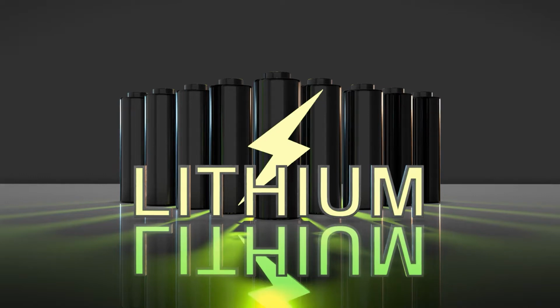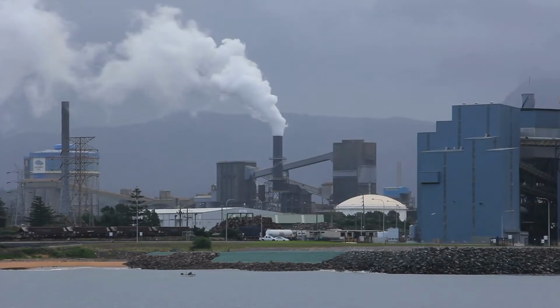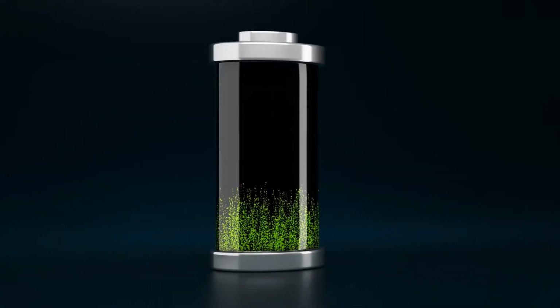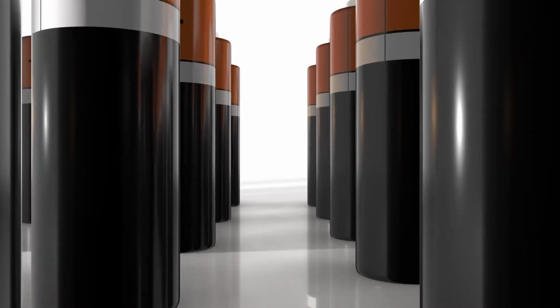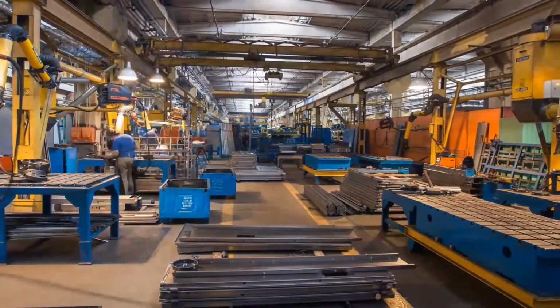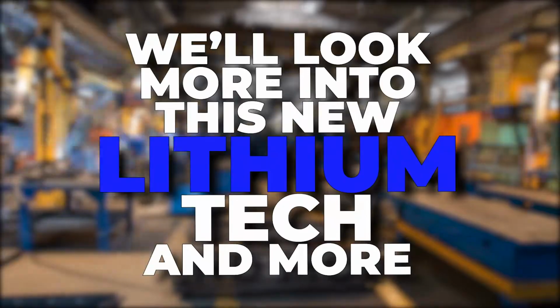Lithium has been a popular material for batteries for ages, with China unsurprisingly dominating the battery manufacturing markets. However, a new lithium technology created in Australia may be changing that. As lithium prices reach new heights and manufacturers are turning to batteries with fewer raw materials, new advances surrounding batteries can help change the industry as we know it. In this video, we'll look more into this new lithium tech and more.